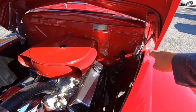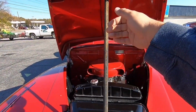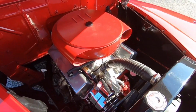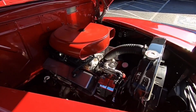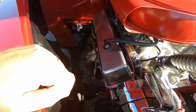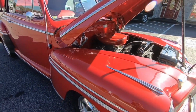The springs on the hood are kind of going weak, so I'm having to put a prop in the hood to hold the hood up. But this is a small block 350, 5.7 crate motor. Very clean under the hood. As you can see, everything's been painted. Got your polished valve covers on there.